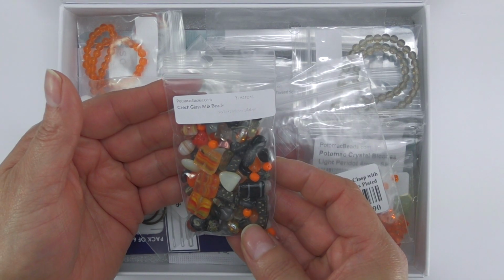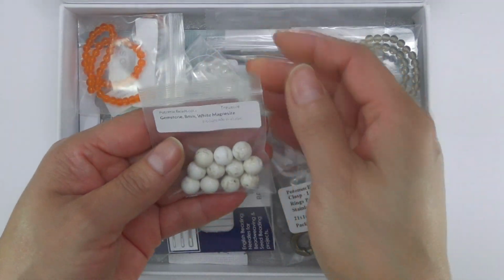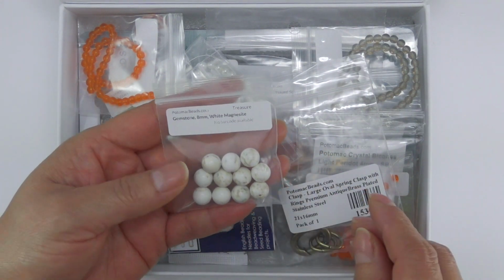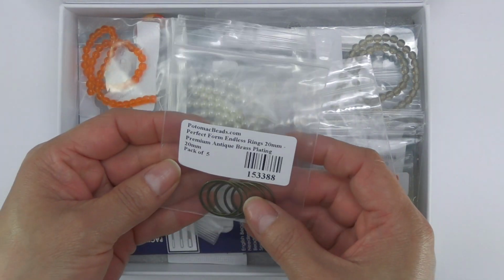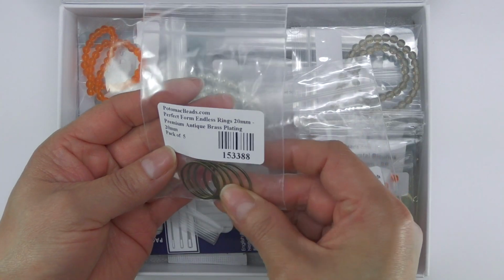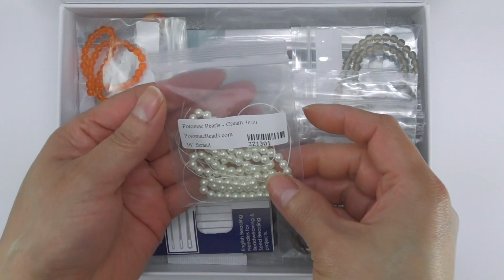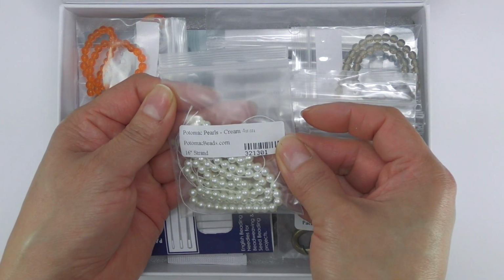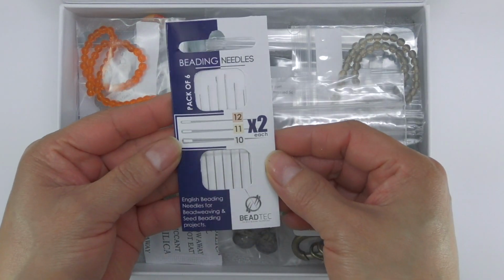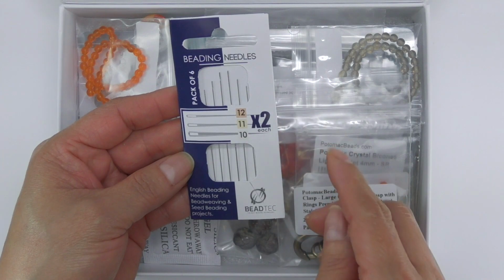We have Czech glass mixed beads, some gemstones 8mm, Potomacbeads Perfect Endless Ring 20mm, Potomac Pearls 4mm, beading needles, and this is a pack of 6. We have size 10, 11, and 12, 2 of each.